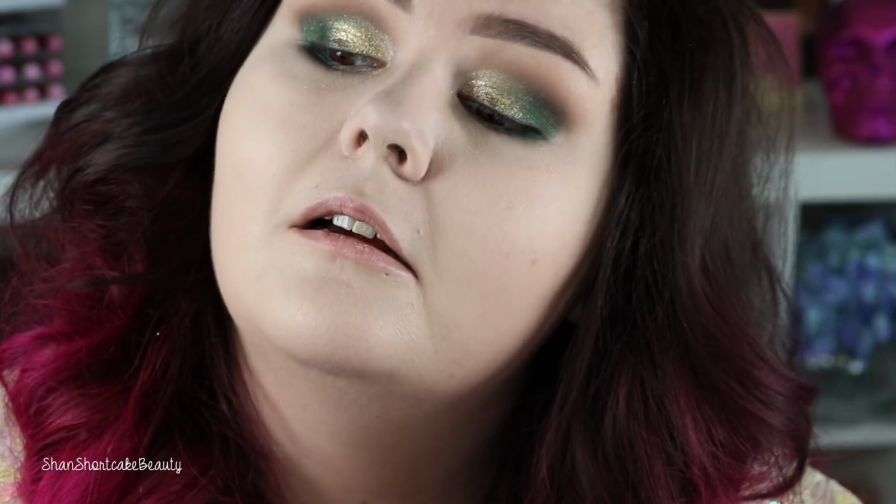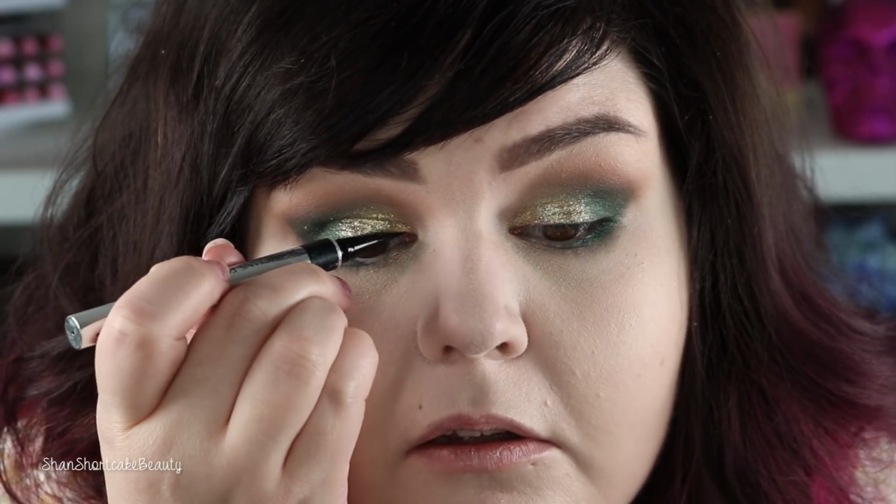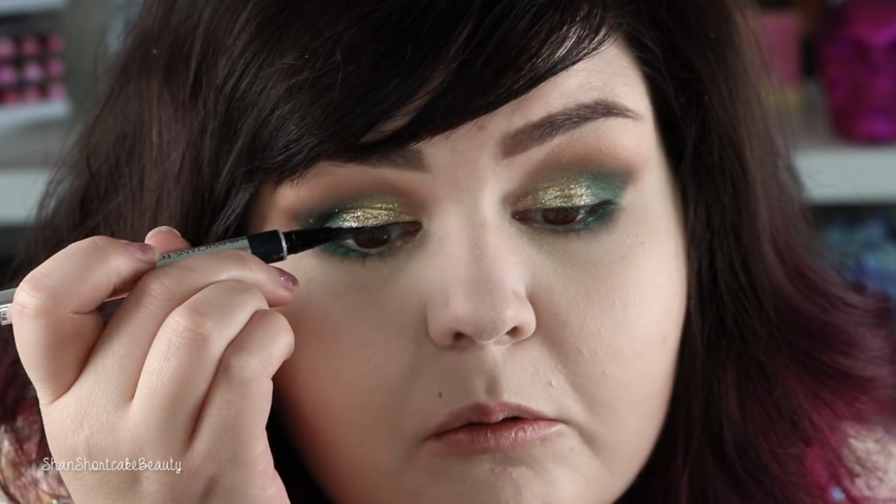So I don't have, I mean, I probably have a new liner, but I don't really want to use a new liner because I'm stubborn. So we're just gonna use my Physicians Formula Eye Booster pen. I'm just gonna put a crazy, I'm thinking a giant wing.